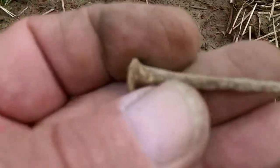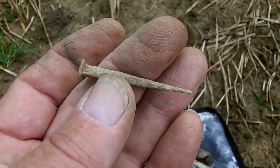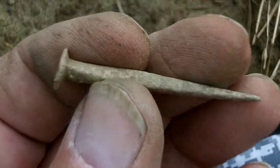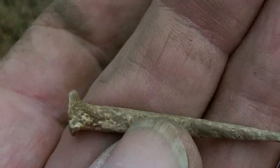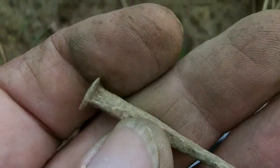Probably the best find today is that nail. I think it might be a Roman nail or something. It's a handmade nail. Not sure really. Anybody got any ideas on that? Let me know.